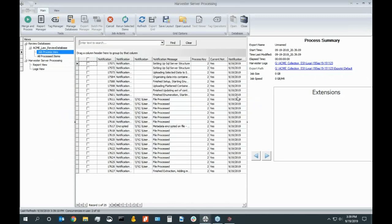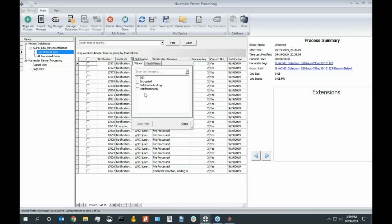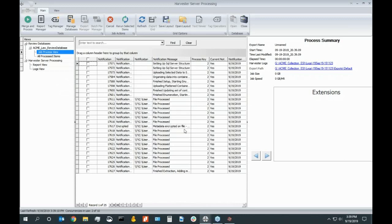So what this allows us to do is go in and see if there's any errors, and naturally we can sort, once again, or filter by any errors that might have occurred. And we can easily get to those errors and deal with those as needed. Once again, we have the reprocess or rerun any selected items if we needed to.